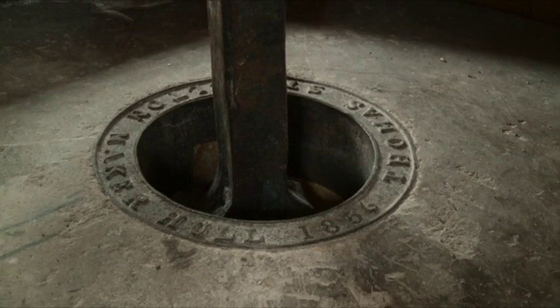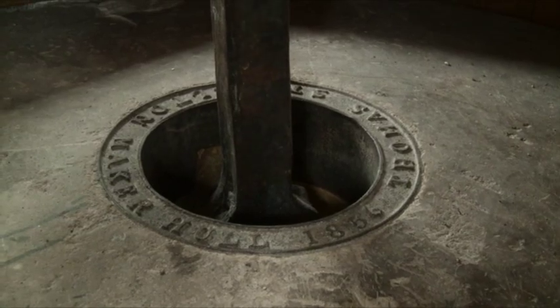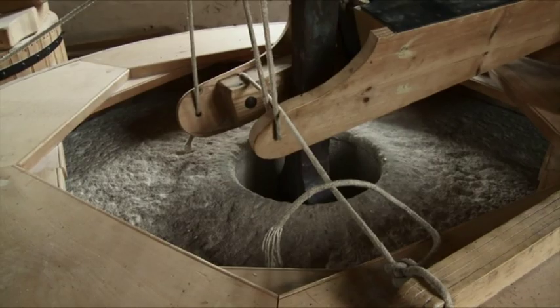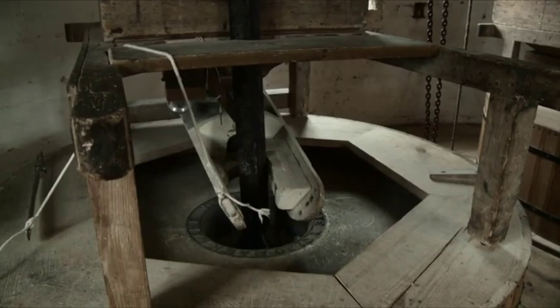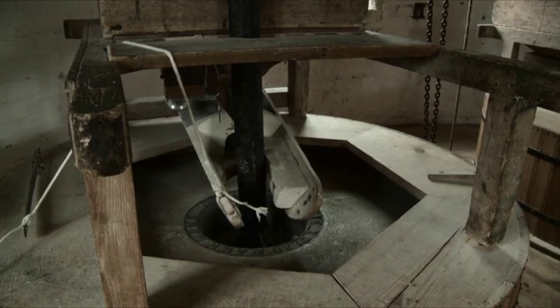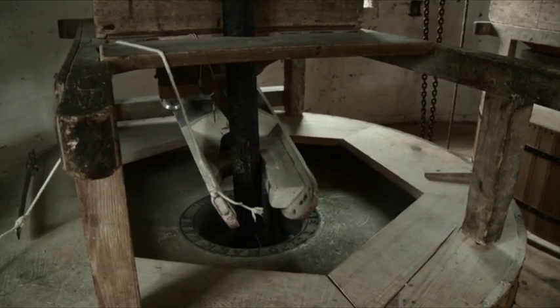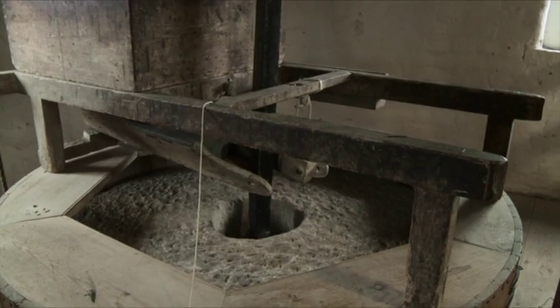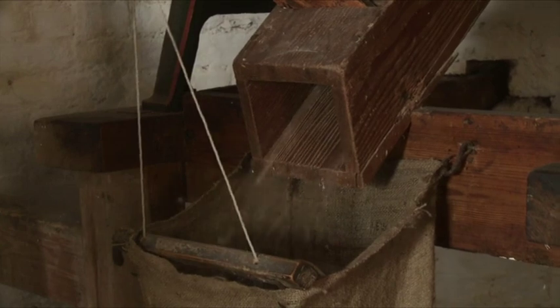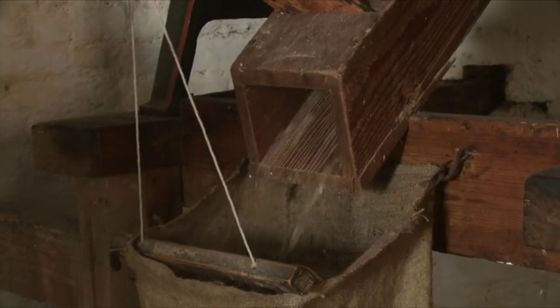The Derbyshire stone leaves slightly more grit in the flour. And the grit in your flour, in the old days, poor people's teeth used to get ground down a lot by eating the bread. The French stones, Burgh stones as they're called, made a finer flour with a lot less grit in because it's harder. But the softer Derbyshire stones certainly did a good job of grinding for animals and things like that. This mill was chiefly used for grinding for animal food.